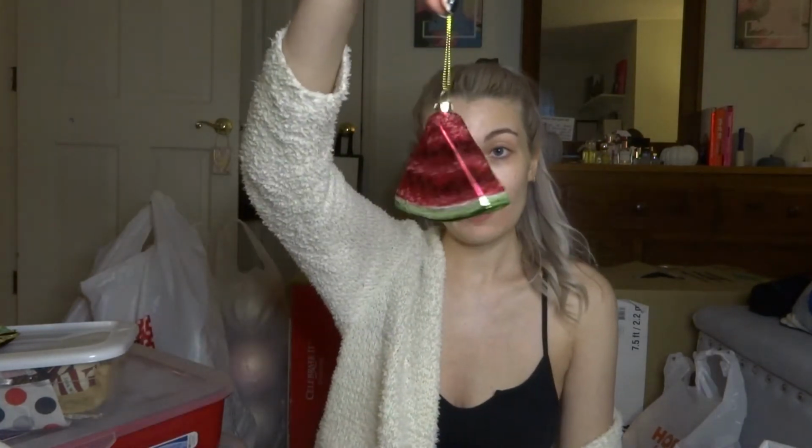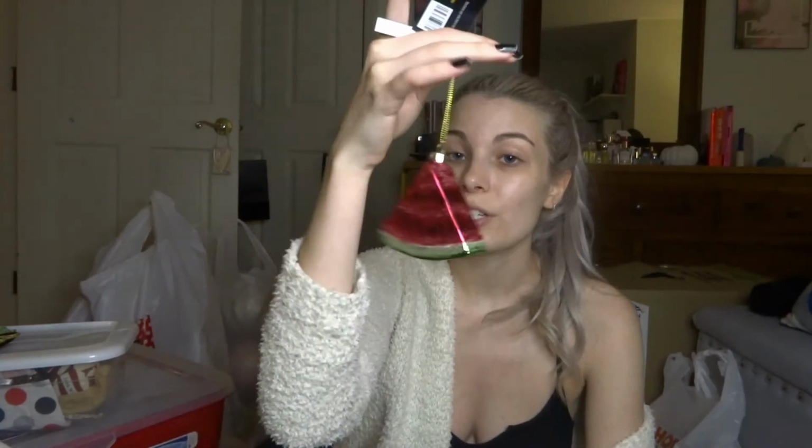I got another ornament, and it's a watermelon slice. So when it comes to ornaments on my tree, like I mentioned, most of them are pink, gold, or silver. There are some exceptions, which I'll show. Some ornaments have special significance to me. Some of them just remind me of something in my life, or they're just cute. I have a hodgepodge of different things, but this I got for Harry Styles, Watermelon Sugar. That was a huge song this year, so that's why I got the watermelon slice.